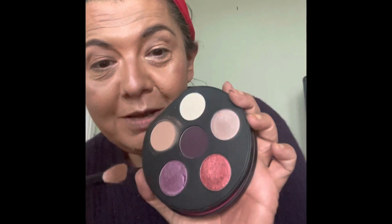Okay, so I'm going to go in with this deep purple. And I'm going to just start off in the corner of my lid, and then move it up gradually and build it up into my socket. Now, I'm going easy because it's quite a dark shade. Now, as you can see, this is blending out to look quite grey. So I will have to build it up, because otherwise it's going to look grey.